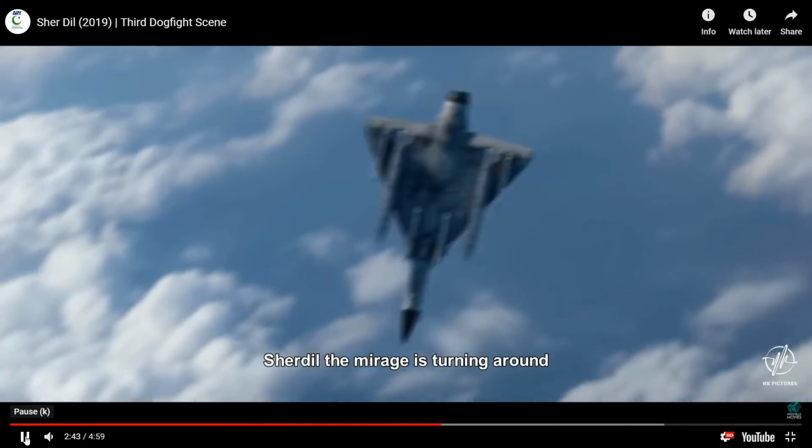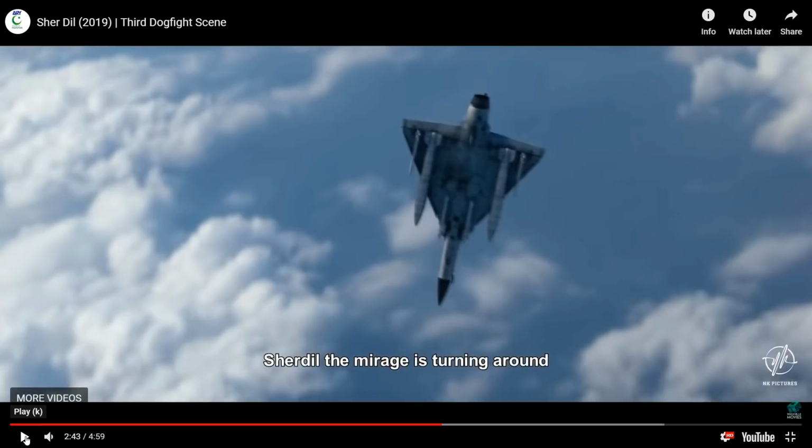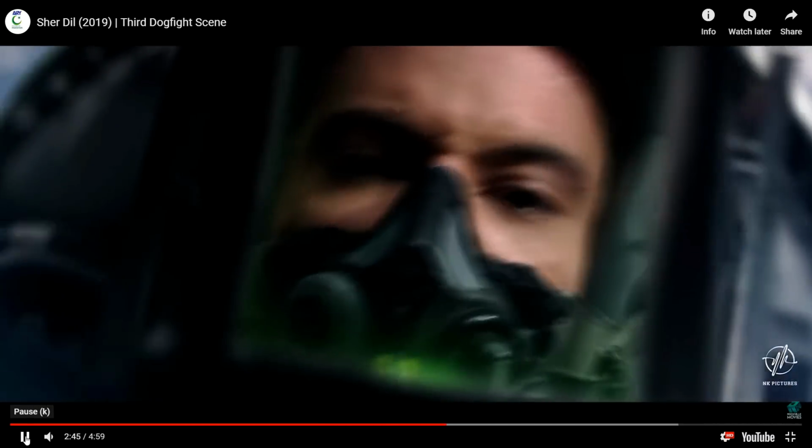Sher Dil, the Mirage is... Why did he turn around? He just turned around, RC. It's like, okay, I'm bored now. I didn't want to shoot you with all my missiles or my guns that I could easily have shot you with. I'm just going to go down now. And I still refuse to drop my fuel tank. Coming around now.